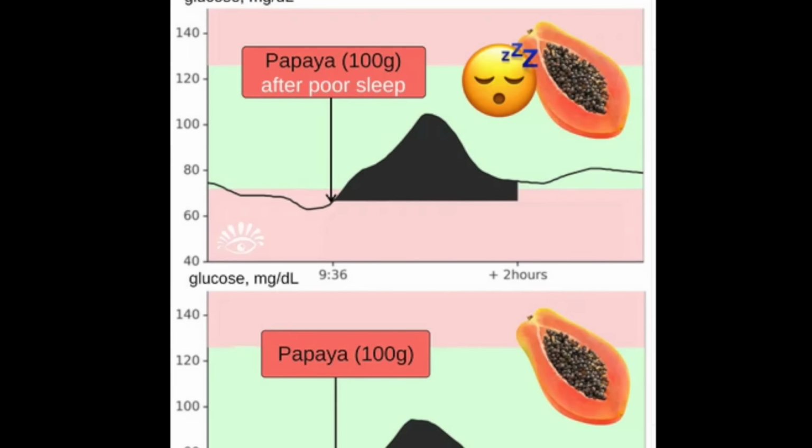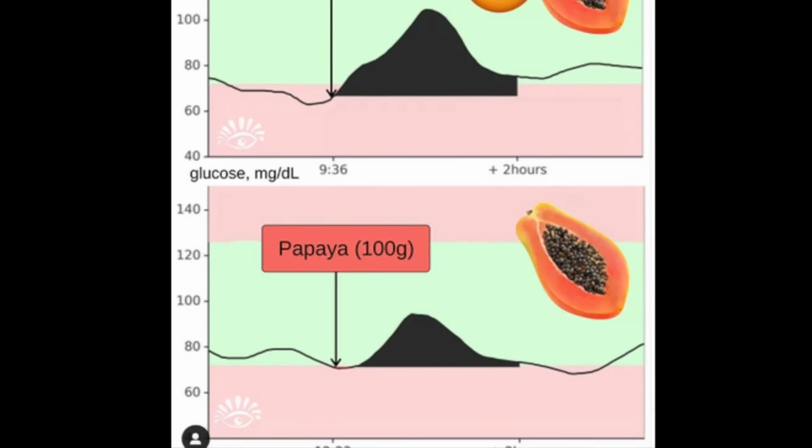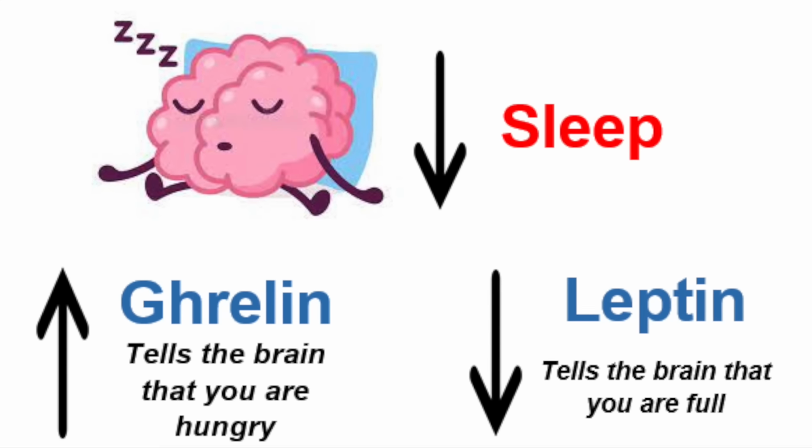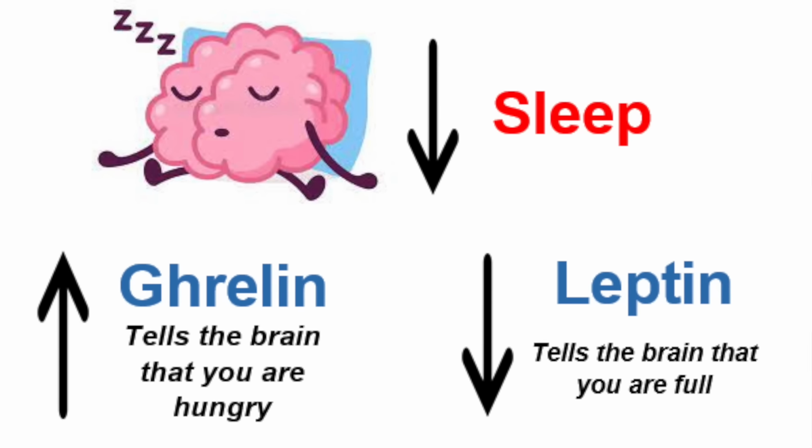The blood sugar response to the food you eat is more significant after a night of poor sleep versus a night of good sleep. And on top of that, your body actually becomes more insulin resistant following a night of poor sleep. And the cherry on top is that it also impacts your hunger hormone. Ghrelin, the hormone responsible for hunger, increases, and leptin, the hormone responsible for satiety, decreases. So you're gonna be hungrier the whole next day, which is only gonna add fuel to the fire.